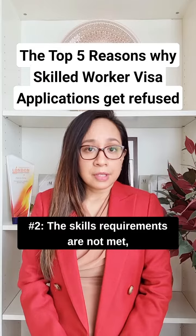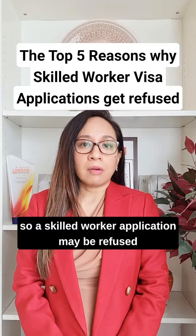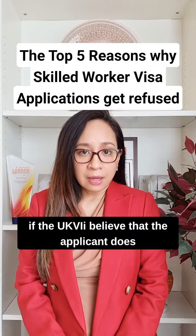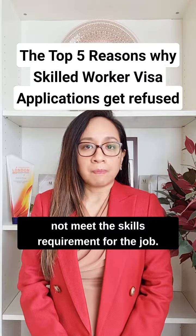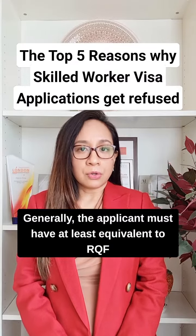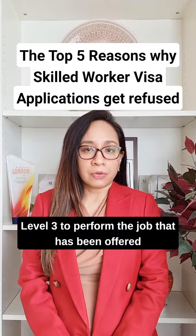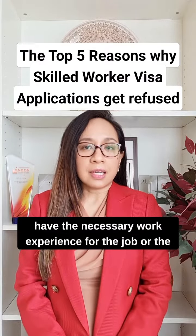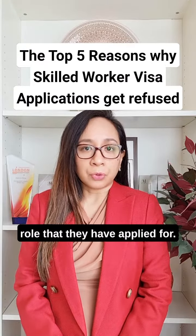Number two, the skills requirement is not met. So a skilled worker application may be refused if the UKVI believe that the applicant does not meet the skills requirement for the job. Generally, the applicant must have at least the equivalent of RQF level 3 to perform the job that has been offered as a skilled worker in the UK, or they must have the necessary work experience for the job or the role that they have applied for.